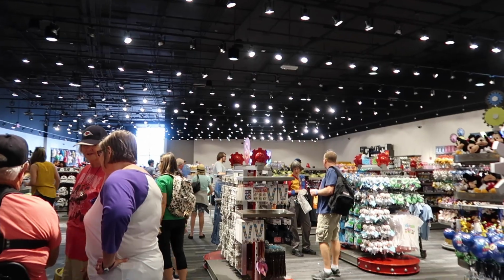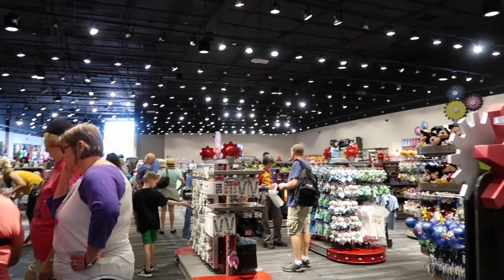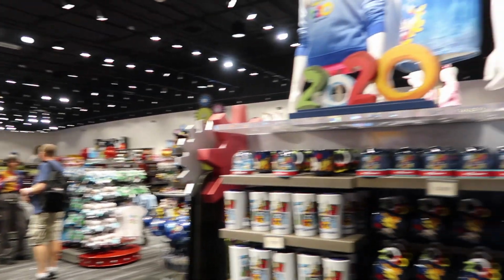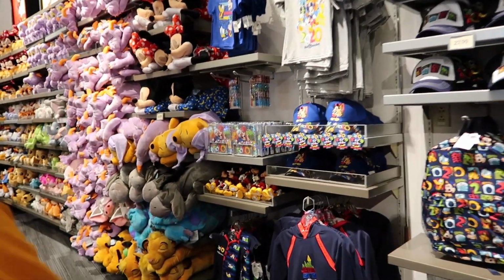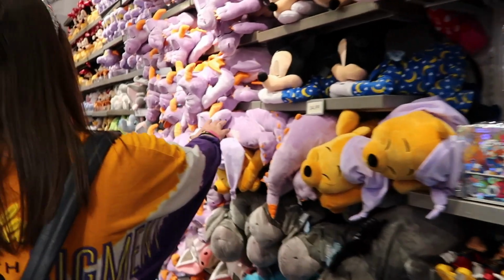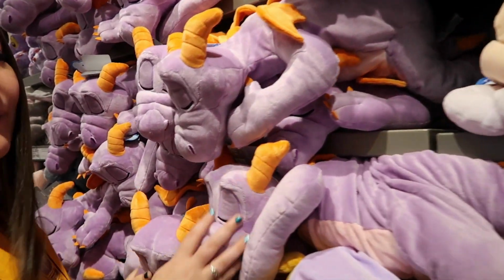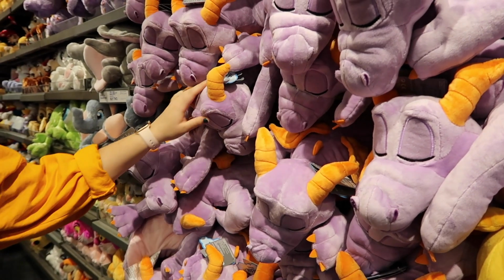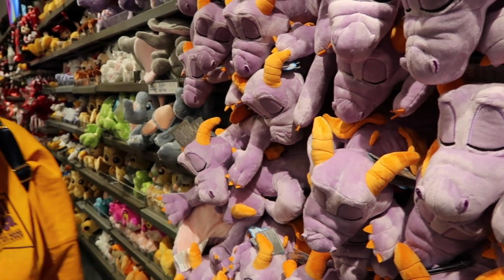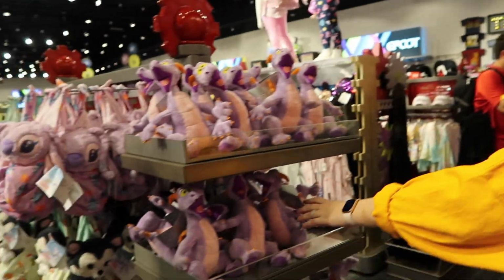Welcome to temporary Mouse Gear. Quite small. It is a small space. It's cute. Yeah, it works for now. Yes, they restocked on the Sleeping Figment. I have one from months ago, and it's been sold out for so long. Amanda wanted one, and they haven't had it. But she also just saw a Park Life phone case. Lots of good merchandise right now.